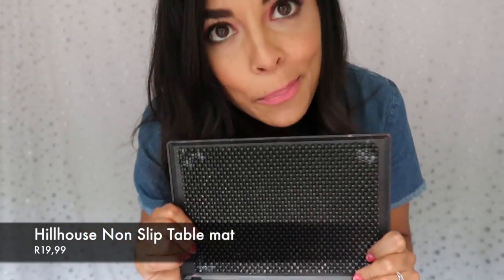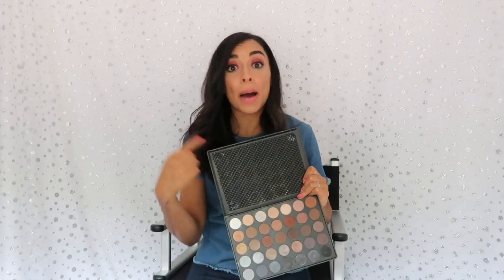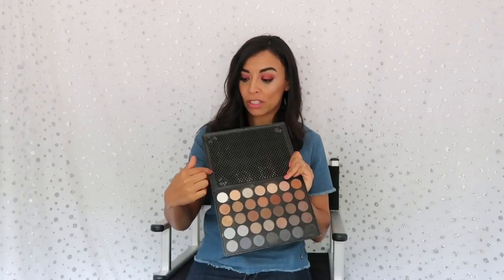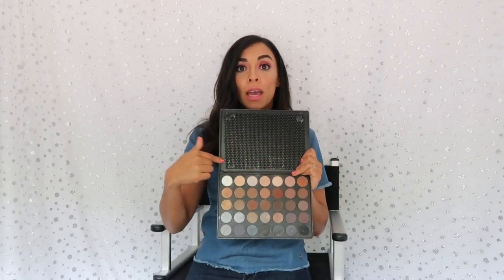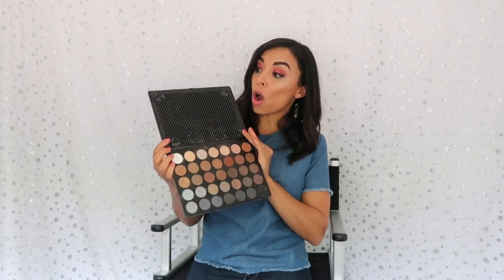Okay, the other thing that I do is I bought this kitchen non-slip mat thing, and you get them in a roll from the Crazy Store, and I buy them in a roll, and then I literally just cut them out to the shape of the lid of the palette, and with a hot glue gun I secure it on the inside.